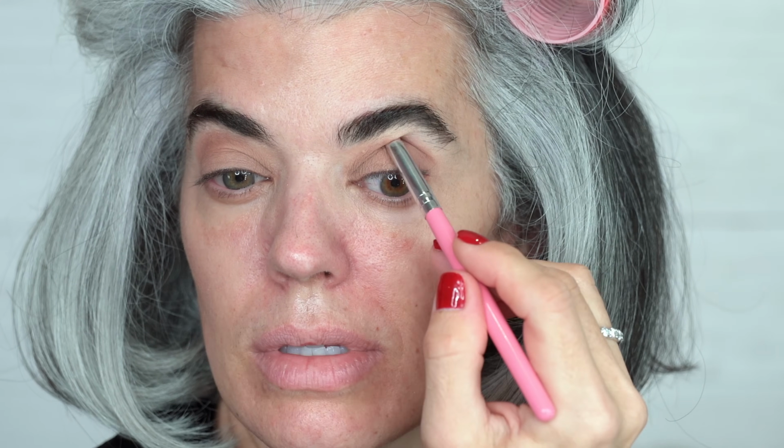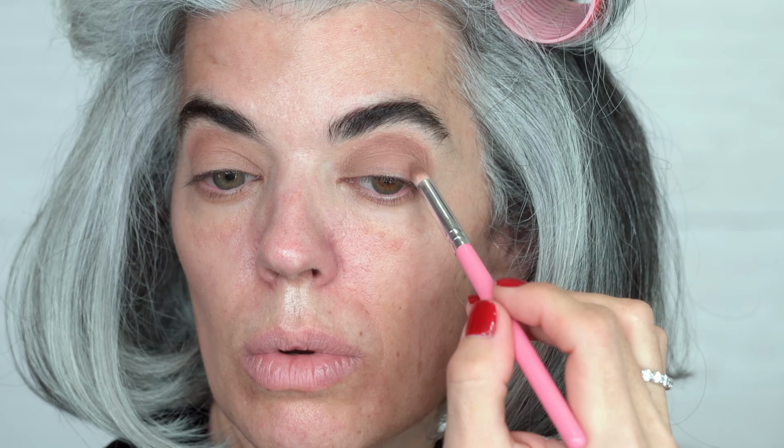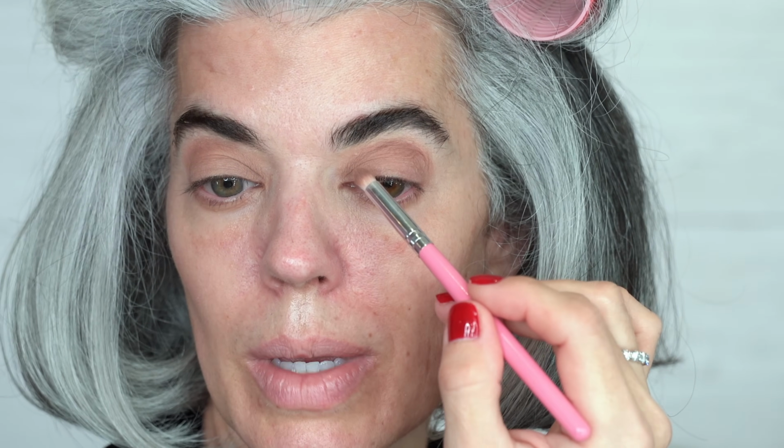So you can see how I can go in underneath the brow bone. That's really where you want to be. And don't worry if you feel like it's come down too far. We're just going to blend it all together. So I'm not going all the way in, just coming here.